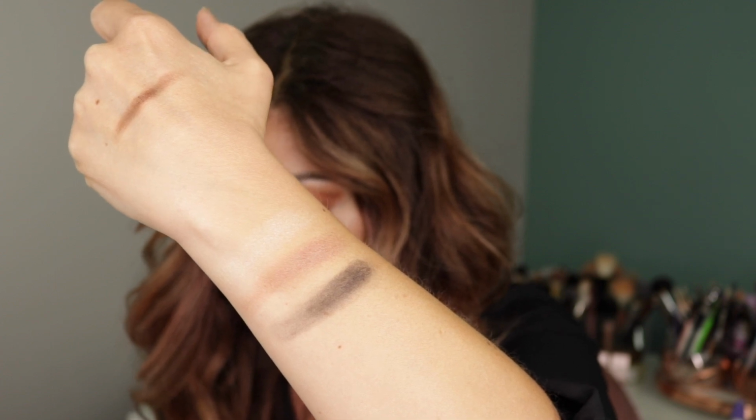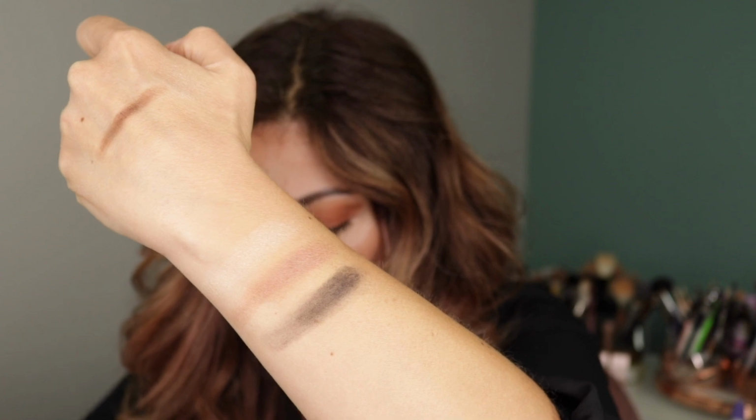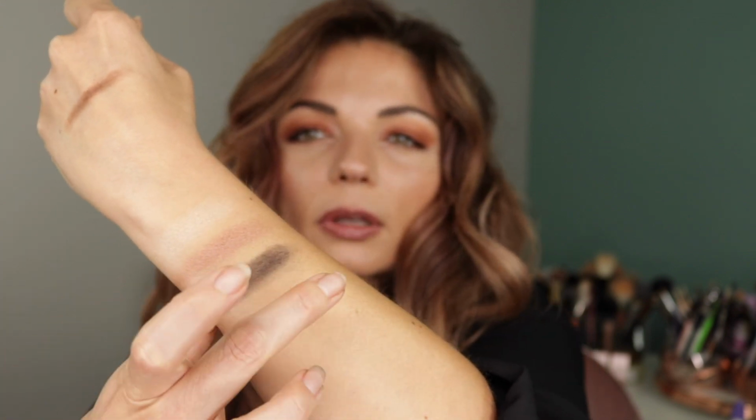So to be able to intensify and darken other shades within the palette. So I think that this can really be built up to a beautiful, dark, dark black, but it's also more user-friendly because it can be blurred out a little bit.